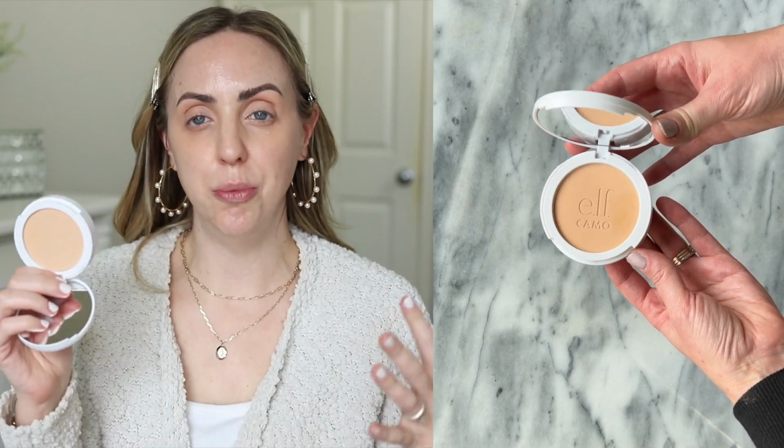I tried not to watch too many reviews, but I did see one person trying this where they used the little sponge that came with it, and they preferred a brush. So I will kind of apply it with a sponge, but then I'm gonna use my complexion duo brush from e.l.f. just to work this in a little bit better. So here we go.